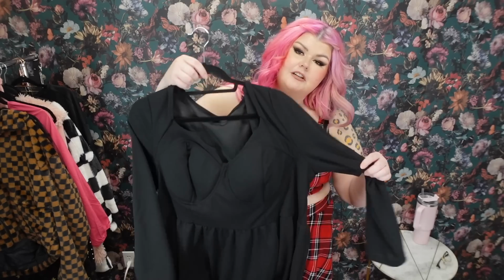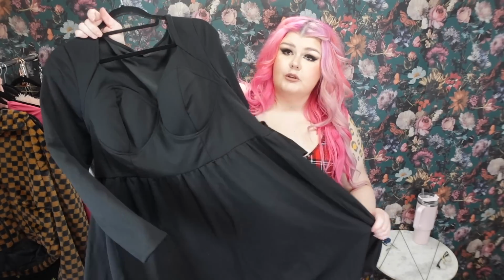Next, we have this really cute black dress. I'm hoping to eventually style this with a harness. I have a pink harness. Alina's traveling, so next week I will get back to more photos for Instagram. And you guys seem to like that video where I documented the outfit, so I'll definitely try and do that again. But I'm loving this dress. It looks so cute. I can't wait to try it on.